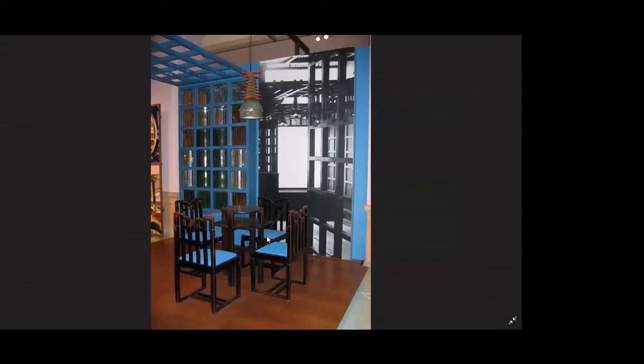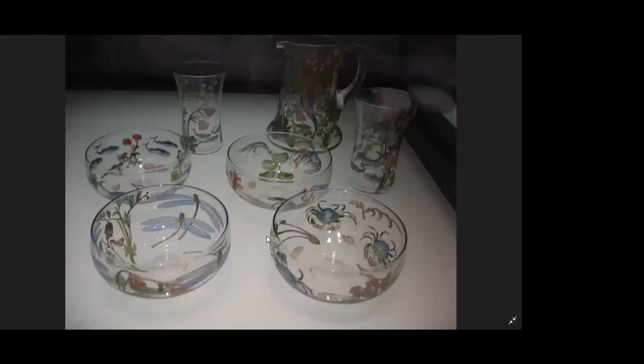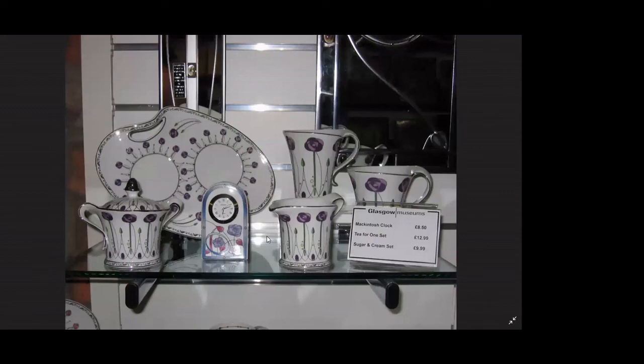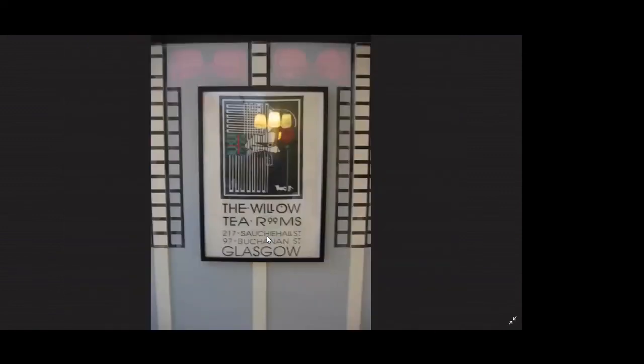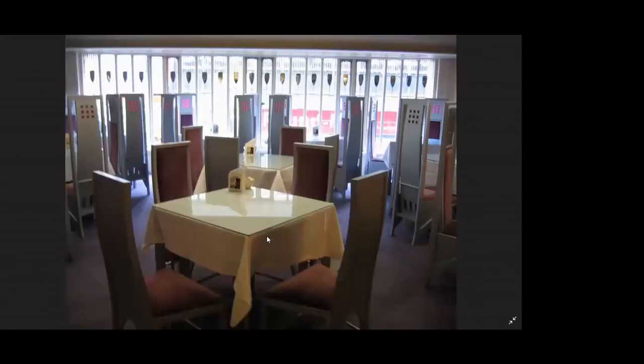Here's a recreation of a restaurant that Mackintosh designed, very cleverly mixing the photograph with some real pieces. This is one of Margaret's paintings, again in an Art Nouveau style. And this is similar stuff by another artist, but of that same era, of that Scottish modern movement. And you can buy souvenirs. Also, the Willow Tea Rooms, which were designed by Mackintosh, still exist. You can actually go and order lunch there. And the whole interior space, as well as a lot of the plates and so on, are original Mackintosh. It's one of the few Mackintosh spaces that still remains.